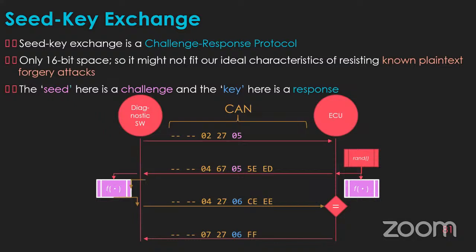So 2705. And with UDS, the first layer is always ISO-TP. I know it's a lot of words. With UDS, the very first byte is always the length of the message. So this is a 2-byte message right here. There's a 4-byte message here. 7-byte message down here. I don't know why that doesn't add up. That's a typo. Forget about the last one.